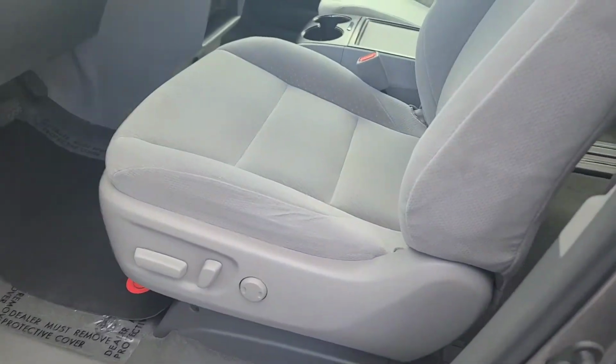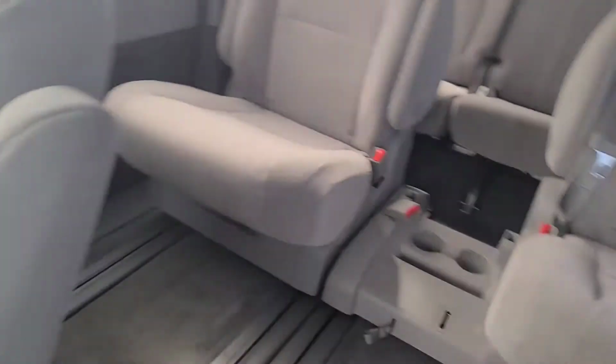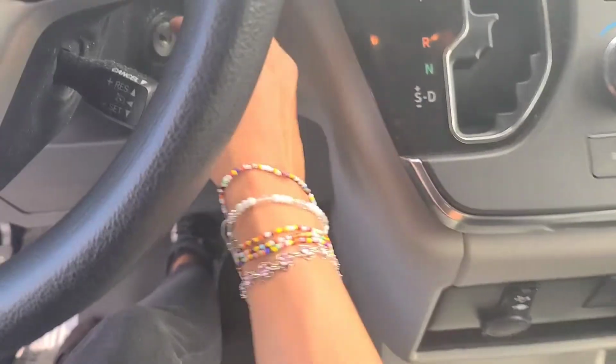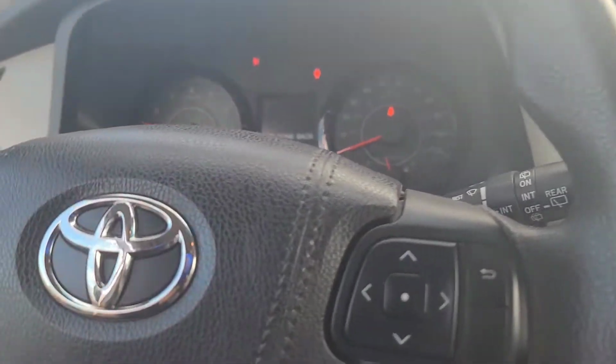The inside is a chestnut color, power seats. This has been taken care of. Look at that. Wow. Okay, let's start this baby up. Starts up nicely and quietly.